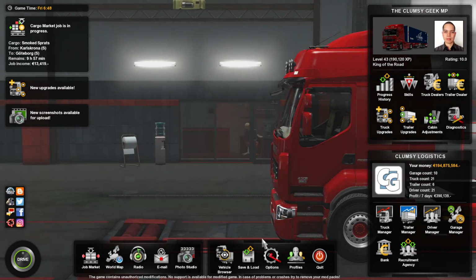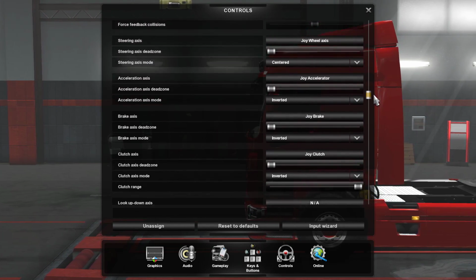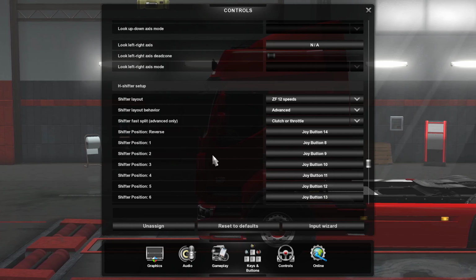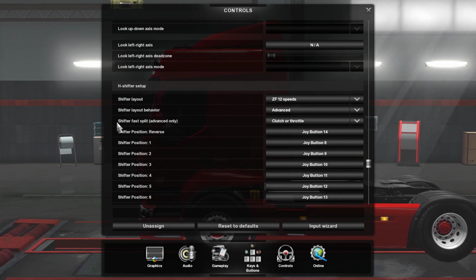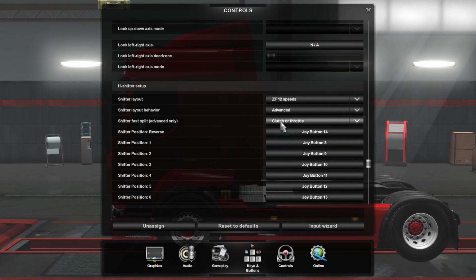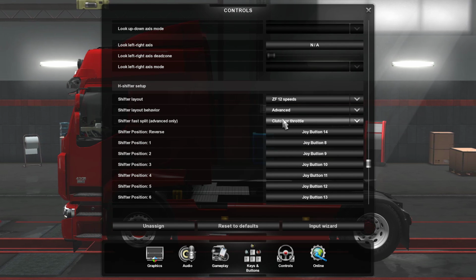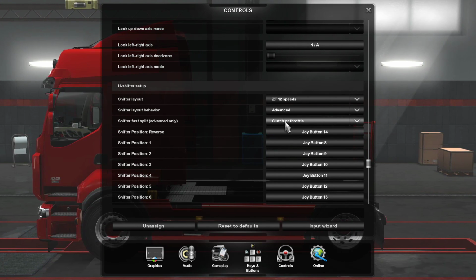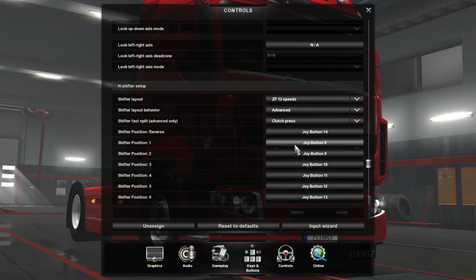And I forgot something. You guys recommended before, actually, I think it was Phantom, about the shifting for European trucks. I mentioned this in the previous episode. I think it was an ATS episode. The shifter fast split here. So I have this ALMAR SKRS shifter, which has that shifting, that split, low or high. And for European trucks, it should be clutch press.